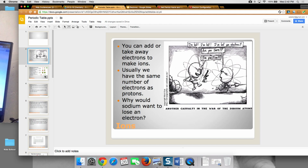Cool? All right. And I showed you this picture already in the last lecture. And you just be like, I'm hit. I lost an electron. And you'd be like, are you sure? I'm positive. Tough crowd today. Tough crowd. Okay.